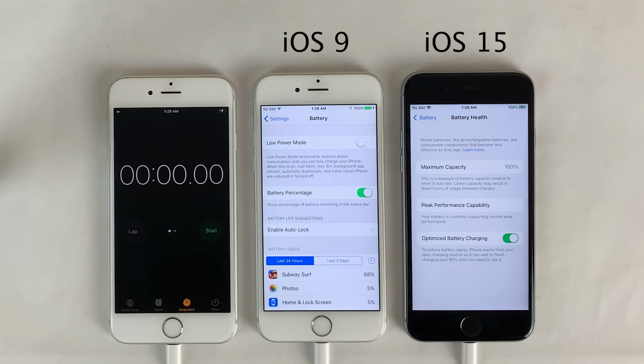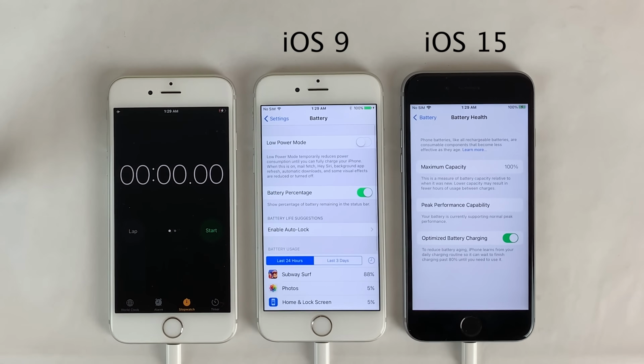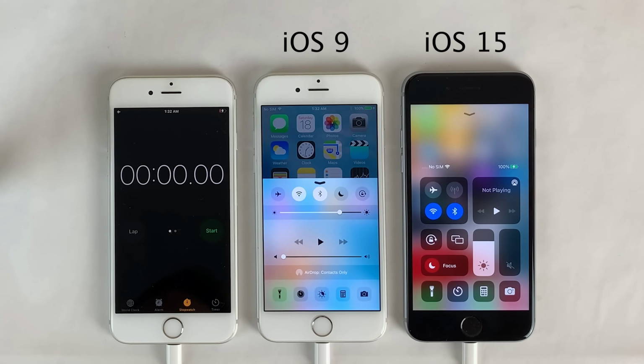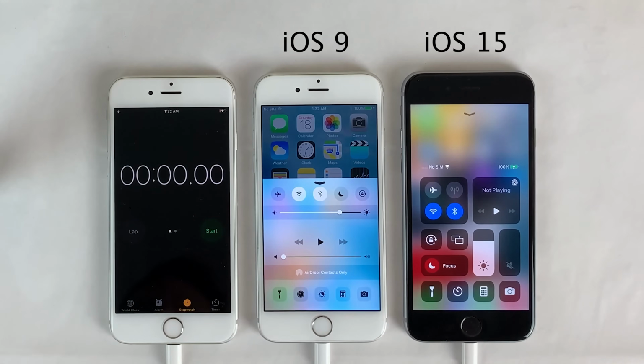You can see that reflected in the battery health settings for the iOS 15 6s, but since battery health wasn't even an option back on iOS 9, I'm not able to show it for the iOS 9 6s, but it does have a brand new Apple battery installed. And also, auto brightness and night shift are disabled on both of these devices, and the brightness is set as close to the same as I could get on both devices using a lux meter for reference, and the volume is turned all the way down on both devices.